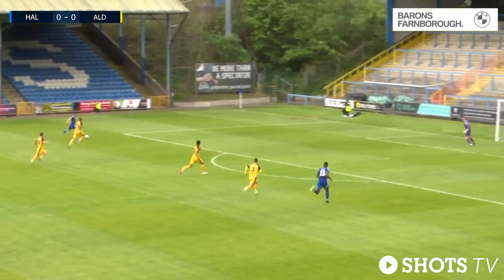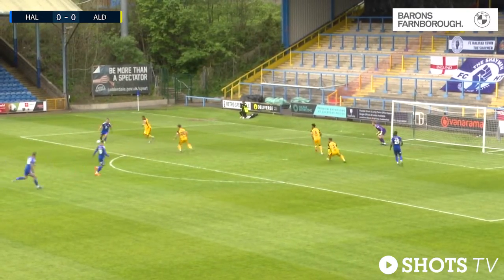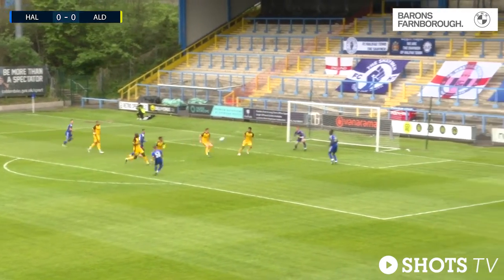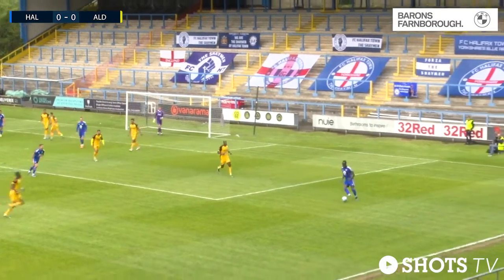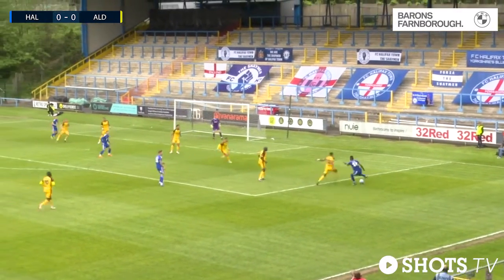Waters on the left-hand side making ground. He's in the edge of the penalty area. Sets it across to Warburton, who leaves it. Shot comes in, and it's parried away by Hall again. His third save of the afternoon.